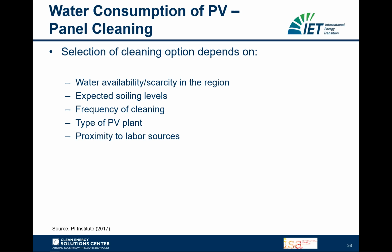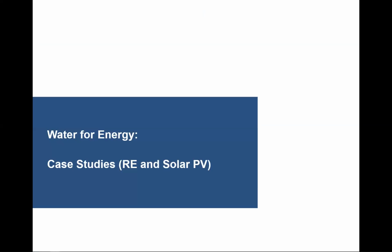The type of PV plant also affects the choice of the cleaning option. The space, for instance, between the single rows of the solar PV plant has to be broad enough for tractor paths. If they are narrower, less than 3 meters, then you probably need to come up with alternative cleaning options. And last but not least, the proximity to labor sources is also very relevant for your choice, because if you have a solar PV system in a very remote area where cleaners cannot come in to do the job manually, then once again you're probably more interested in semi-automated or fully automated cleaning options. So this is just a quick overview of the different cleaning options for solar PV.